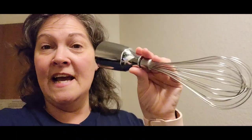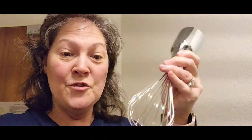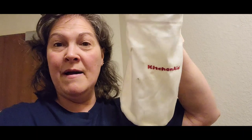Hold on, y'all, I should have had all this ready. I'm still asleep. And a whisk attachment, okay? Y'all, I can do three different things with this little KitchenAid attachment, and it came all in this little handy traveling bag or storage bag. I use it for traveling, okay? So I'm fixing to make me a smoothie. If I can get my phone set up here, I'll show you how I use these attachments.